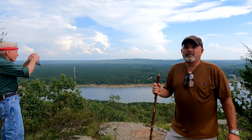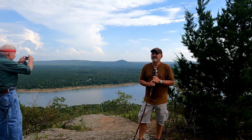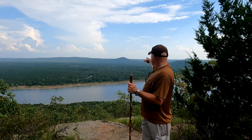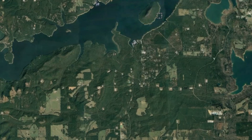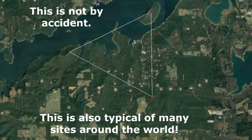If you use Google Earth Pro, you can use the drawing tool and put a pinpoint in the center of this mountain, the center of that mountain, and the center of the one that's over here. When you draw a line to each of those center points, it makes a perfect equilateral triangle. I'll demonstrate that later on the computer. There have been artifacts found on this mountain, on that mountain behind me, and on this mountain over here.